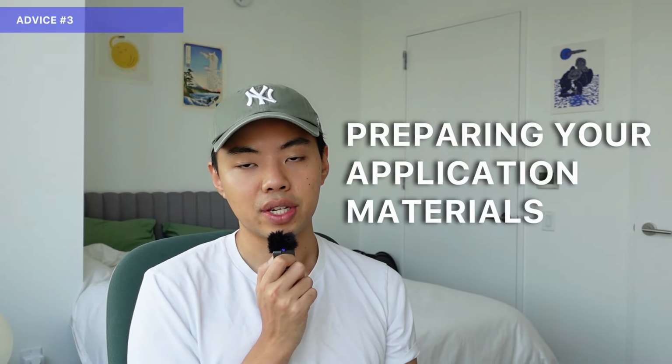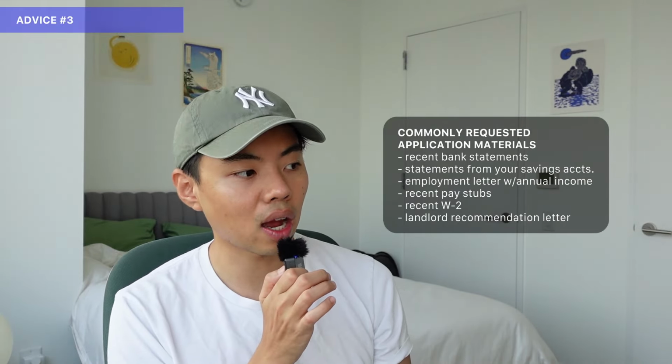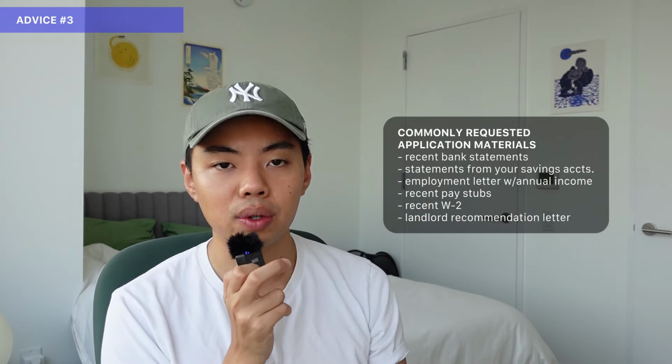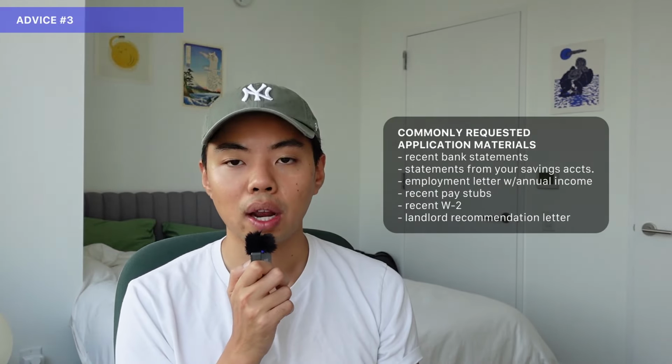Preparing your application materials. I found this step to be super, super important. I've always moved in New York City during the summer around July, which is the busiest time to move. So I found it really helpful to compile a Google Drive folder of all the application materials that landlords usually want. This includes bank statements, your savings account statements like 401k, IRA, etc. An employment letter stating your annual salary, recent pay stubs, your most recent W-2, and a landlord recommendation letter.